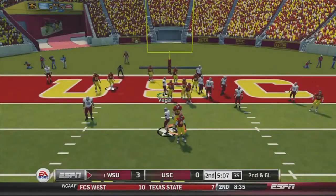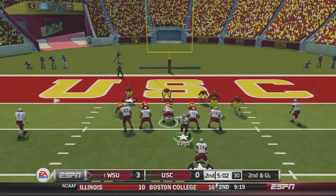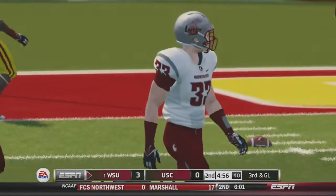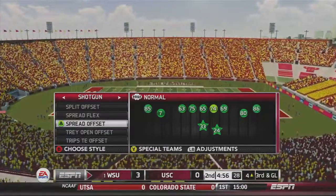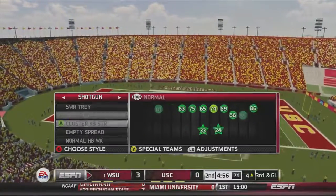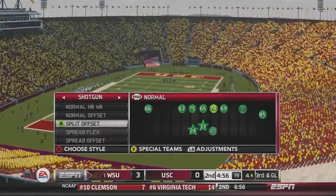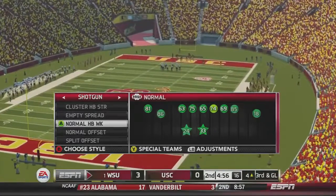As we see an excellent read on the option from USC in order to get a tackle for loss, making it 2nd and goal with 5 minutes to go in the second. And the hard hit turns the reception for inches into an incompletion. 3rd and goal from the 4. I thought for a second there that once again Washington State had broken USC's defense by snapping the ball in the middle of audible movement on USC's part, but I think the linebacker from USC managed to recover, and that's not surprising considering how good the linebacking corps of USC is.